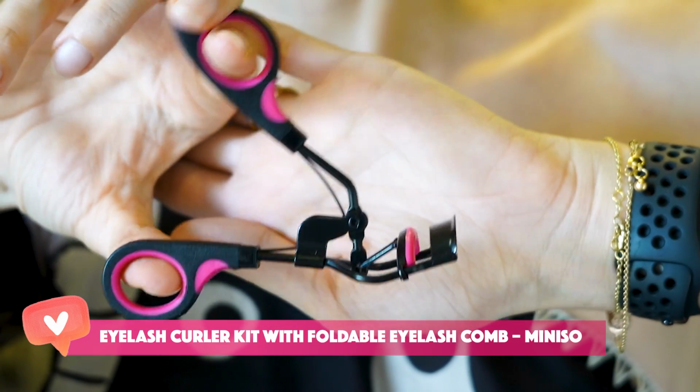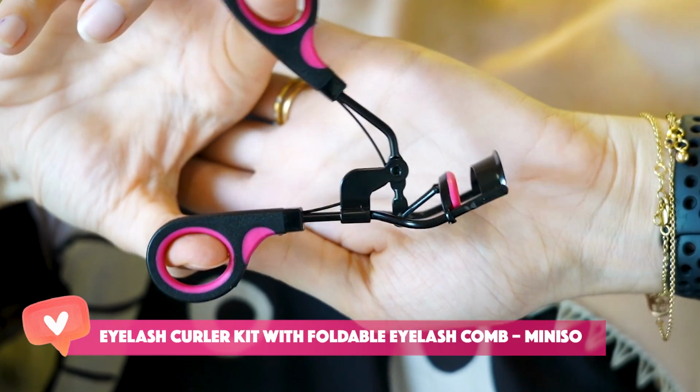First up on my list is this guy. Now, I know you guys have heard me say this before, but I feel like cheap lash curlers work the best. This one is from Mini. So I'm going to come in closer so you guys can see the difference. I have deliberately not done my lashes for this video right now. This eye not done.